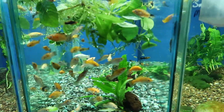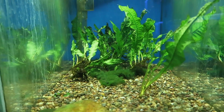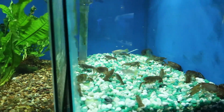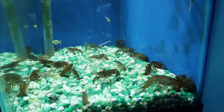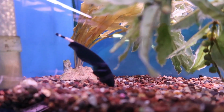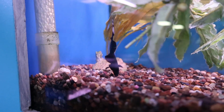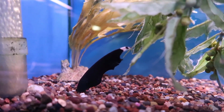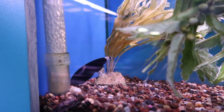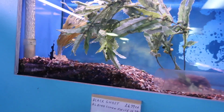Got a bunch of mollies in there. Got some endlers with some Java fern. A whole bunch of big old crayfish. Up here, check this guy out. Black ghost knife. Very cool fish. Very, very cool. I just think black ghost knives are just pretty. Very pretty fish.